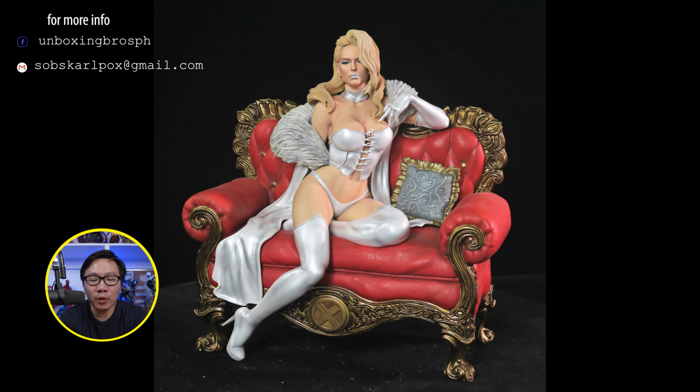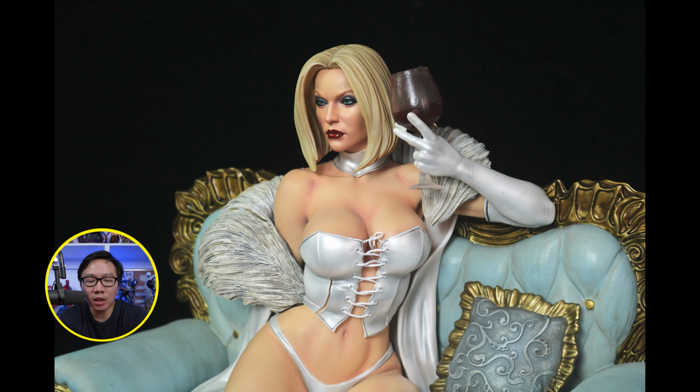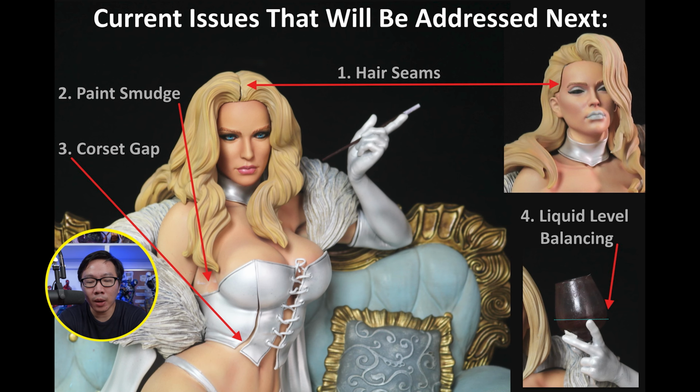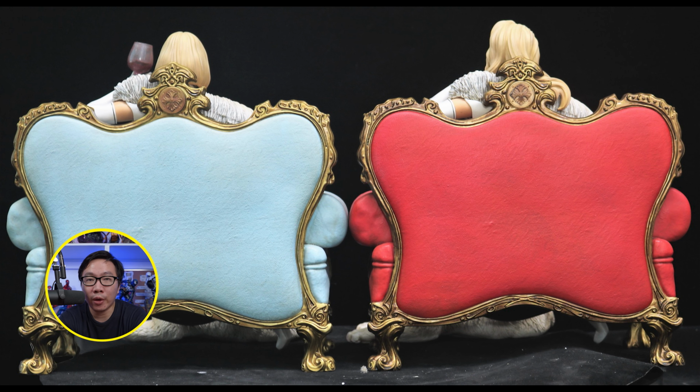The prototype reveal of this Emma Frost has finally been revealed. She's obviously very sexy here and will definitely go well next to your Beast Gambit or Beast on Throne, since this statue and the Beast are produced by the same studio. Also, the portraits on Emma look amazing. Obviously, there's still a seam that needs to be fixed and that will be addressed during production. Anyway, the three portraits kind of look like you have three different versions of Emma Frost.